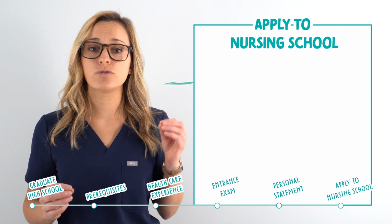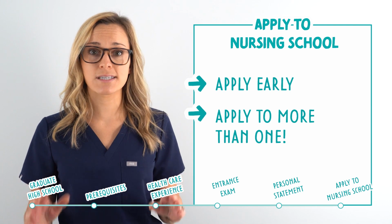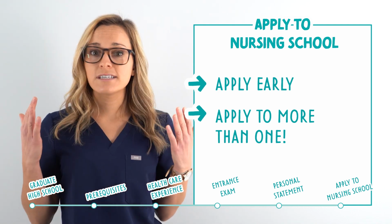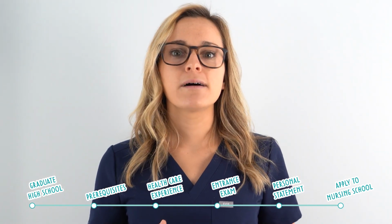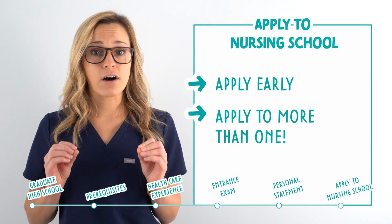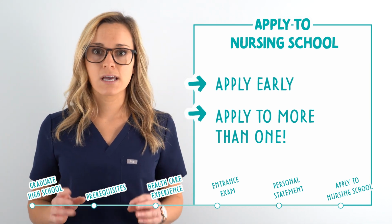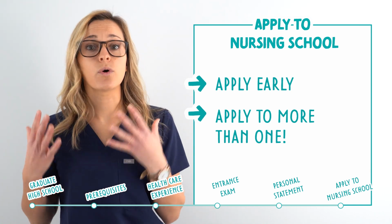My advice for this is to apply early and apply to more than one, and this comes from personal experience. The first time I applied to nursing school, I applied to one school, and I got a big fat rejection letter, and I was absolutely devastated, and I didn't have a backup plan. I later did an accelerated nursing program after getting my first bachelor's in nutrition. But the point is, give yourself options and apply to multiple. I'm not saying apply to 10 different schools and spend all your money on application fees, but I would say 2 to 4 schools where you meet the application requirements.